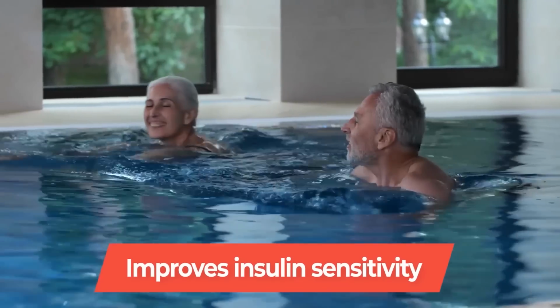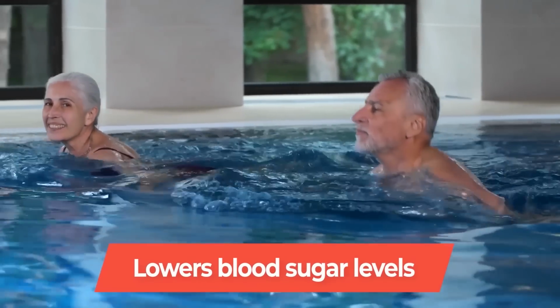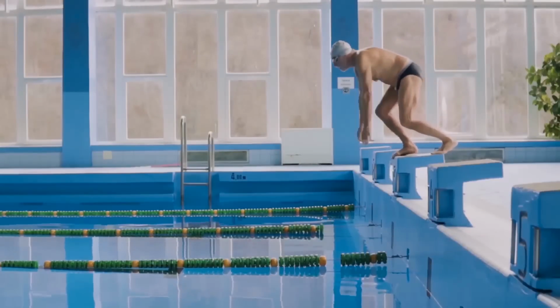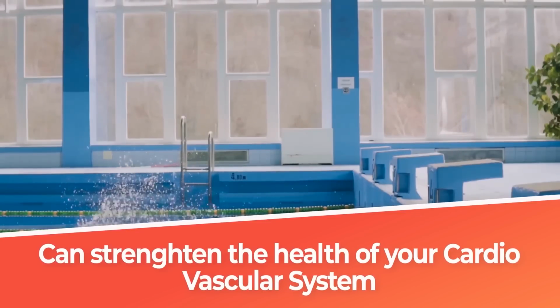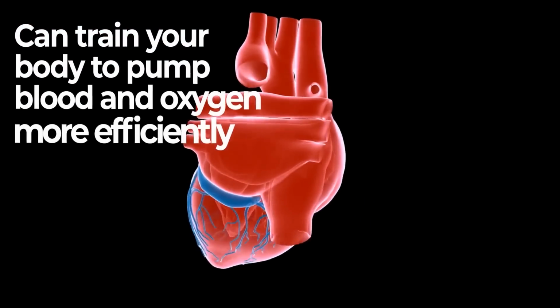Critically, for type 2 diabetics, swimming has been shown to improve insulin sensitivity and lower blood sugar levels. Studies also show that swimming can lower cholesterol and stress levels too. Also, the constant movement involved in swimming can dramatically strengthen the health of your cardiovascular system, as it can train your body to pump blood and oxygen more efficiently.